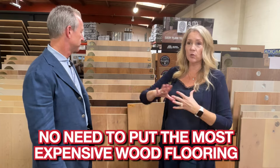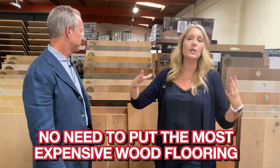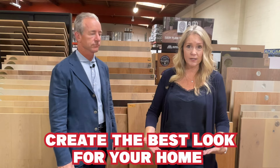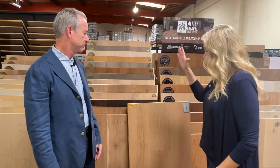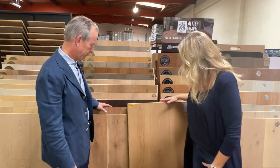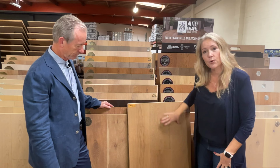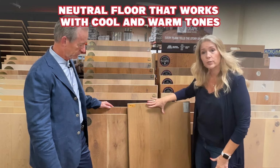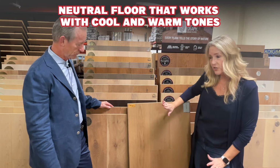Now, these are engineered wood. You don't need to put in the most expensive wood flooring out there. You're concerned about creating the best look for your home. And so let's just talk about some yeses and some nos on a wood flooring choice. You're gonna wanna be neutral, as I discussed. I would guide you towards a neutral floor that can go towards cooler tones and can go towards warmer tones.